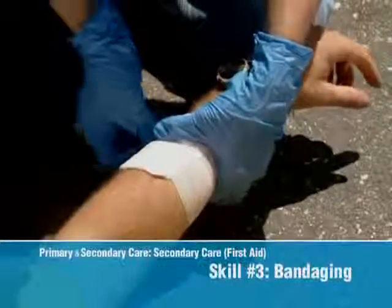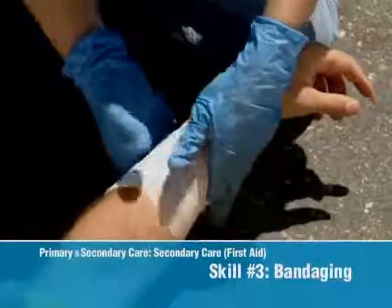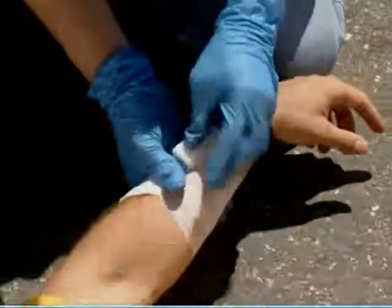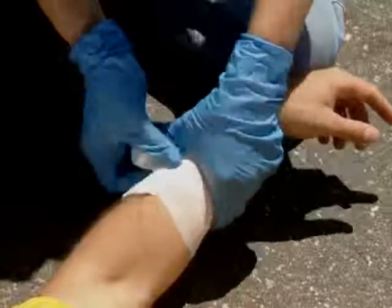Bandaging helps control bleeding, immobilize the injury, and reduce dirt or other contaminants from entering a wound. It's a skill that can range from life-saving in the case of serious bleeding to simply helping the patient feel more comfortable.